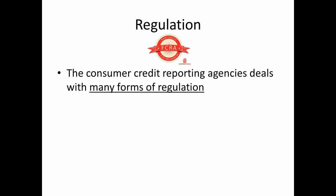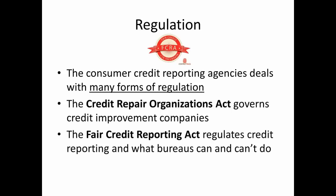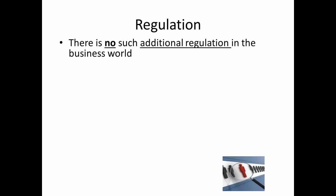Regulation. The consumer credit reporting agencies deal with many forms of regulation. The Credit Repair Organizations Act governs credit improvement companies. The Fair Credit Reporting Act regulates credit reporting and what bureaus can and can't do. The Fair and Accurate Credit Transactions Act also helps regulate credit reporting. But there's no such additional regulation in the business world at all.